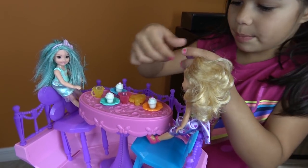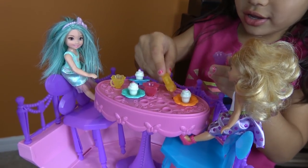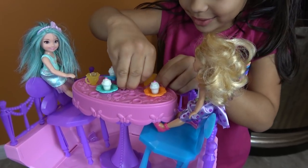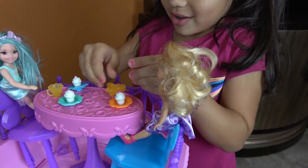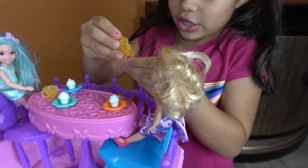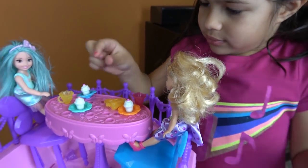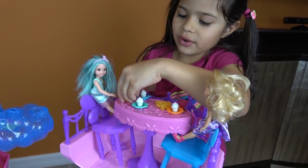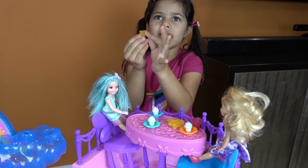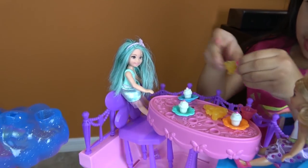Cool. Oh, I spilled a bit of my tea. Oh, let's put a bit more. There we go. Oh, I spilled it all. Well, let me use this cup now. Oh, I need to put more tea. There, it has more tea. Yummy, yum, yum. You want to eat? Oh, yeah, I forgot. Why, I have the shell cup. It has a shell on it. Mm-hmm. And the handle's made of pearls. Yum, yum, yum.